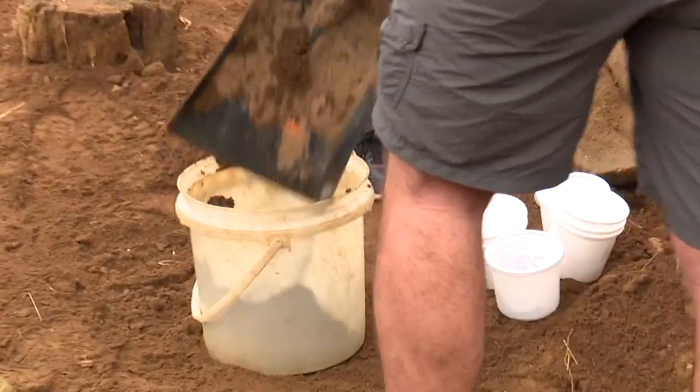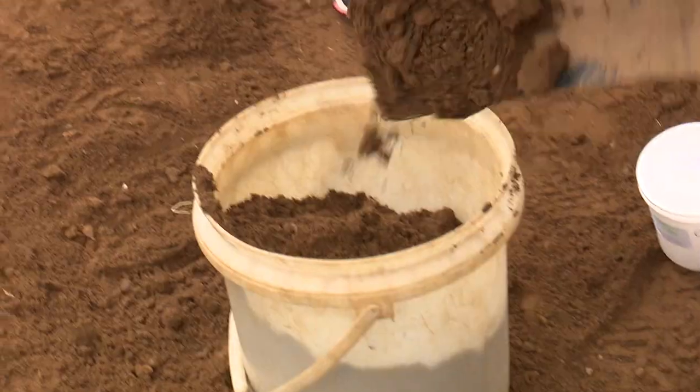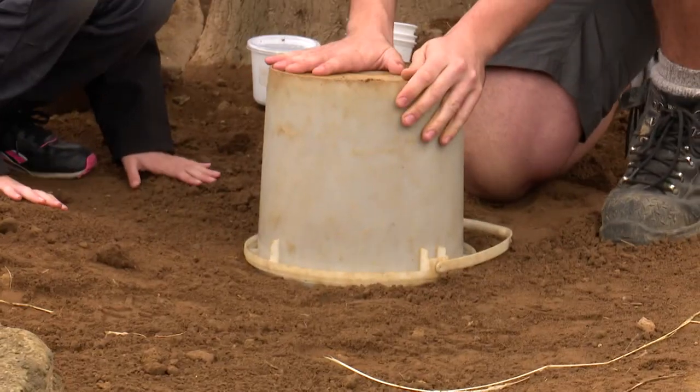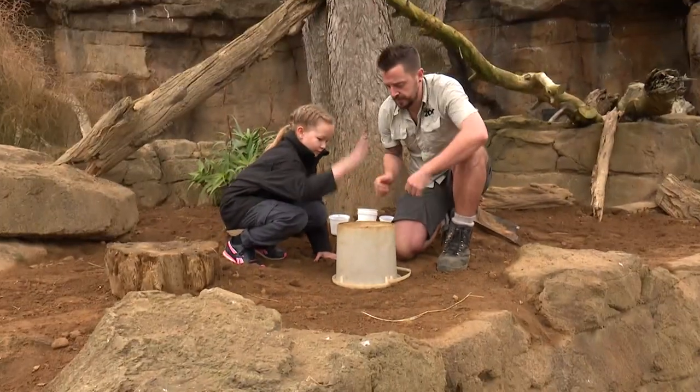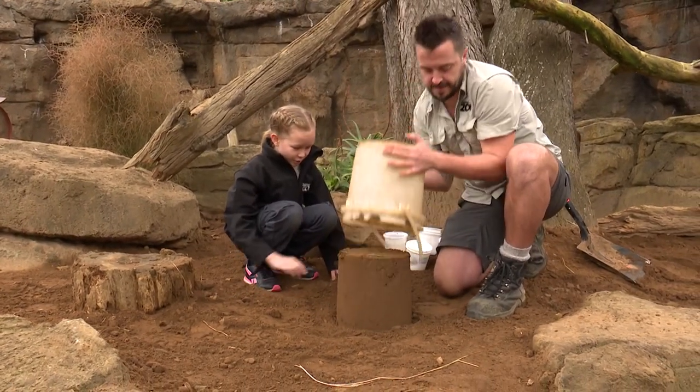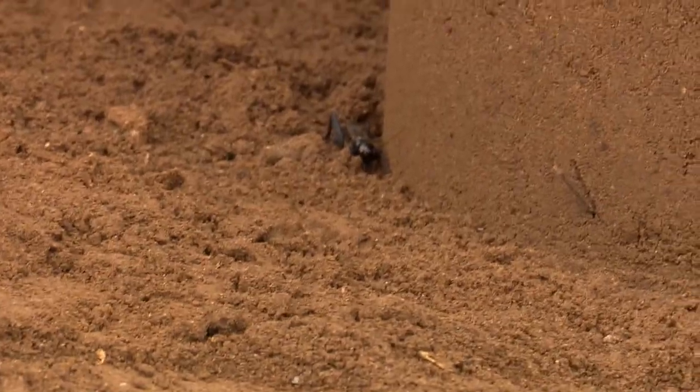So fill it in. Do you want to put a handful of bugs in there? Yep. And again, let's make it like a cake. All right, so give it one, two, three, one for luck. Beautiful. Oh, we've got an escapee.